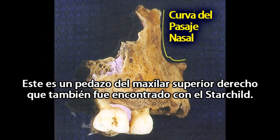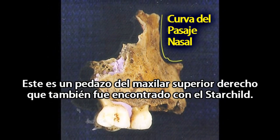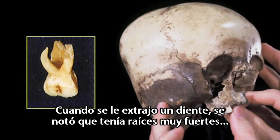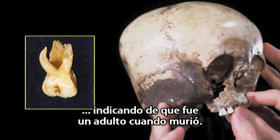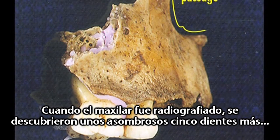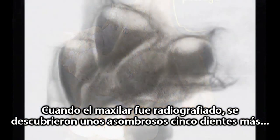This is a piece of upper right maxilla that was found with the Starchild. When one of the teeth was extracted, it was found to have very heavy roots, indicating it was an adult when it died. When the maxilla was x-rayed, a staggering 5 more teeth were discovered, waiting to come down.